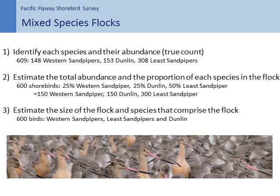Sometimes it may not even be possible to determine the proportion of each species in the flock. If this is the case, make note of which species are present, and you'll be able to choose a mixed species flock from the species list when you enter the data. The more information you can gather, the better, so keep adding layers of complexity as time allows.